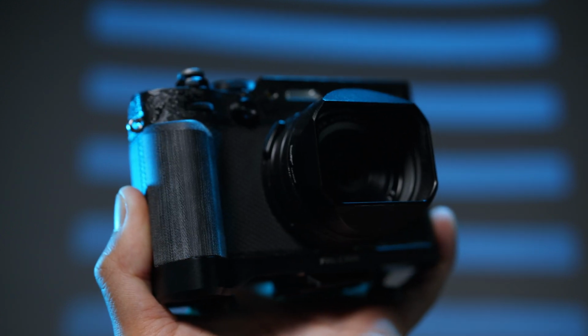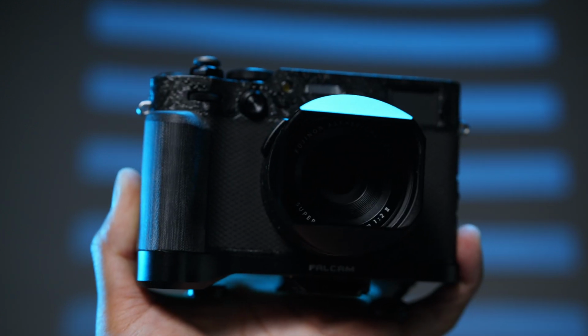Now, although this is a fixed lens, I could go ahead and use one of Fujifilm's adapters and mount it on top with this TCL adapter.